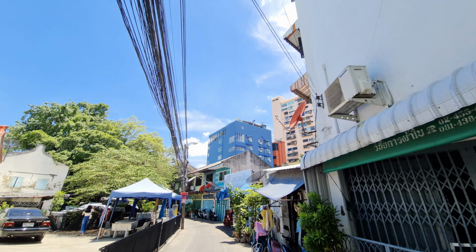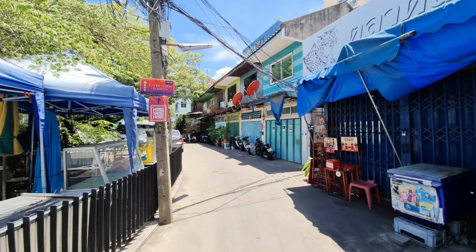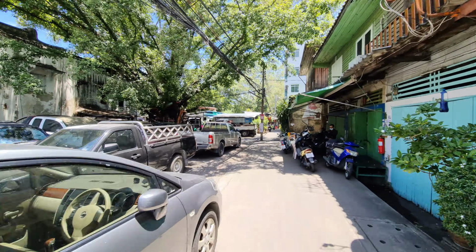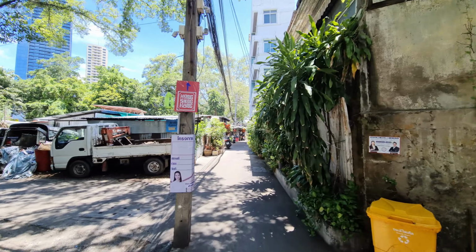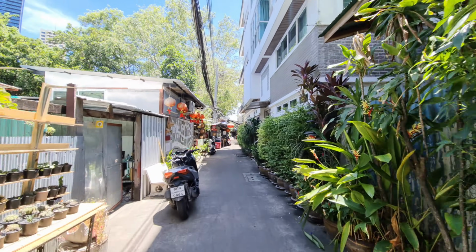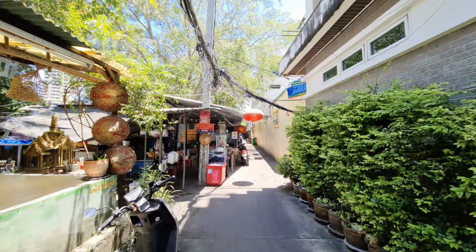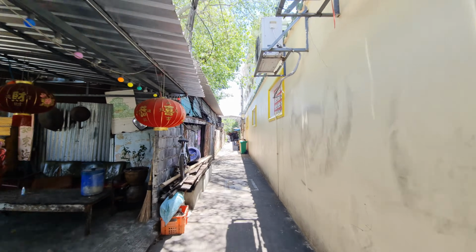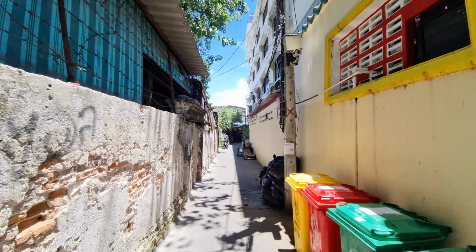So this here is the Riverview Residences, and a little bit later I will go there and have a drink, which is the perfect place to do a pit stop. Yeah, it's very nice to see these authentic areas. So the Riverview is to the right here, but I'm going to go straight. I'll show you a little Chinese temple, and we're almost on the river here.